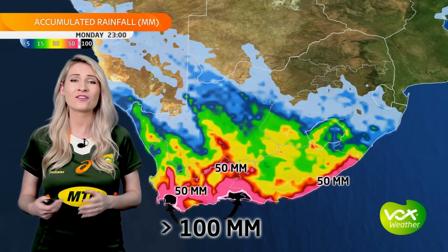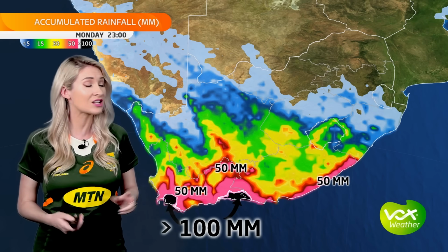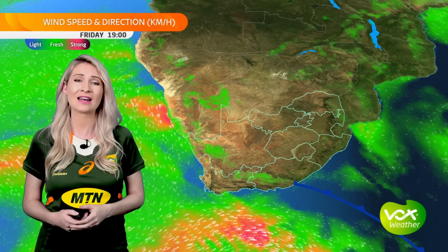Do keep in mind, cut-off low weather systems are extremely volatile and the forecast can change from one day to the next. The rainfall amounts could either decrease or increase as the low moves across South Africa, so keep on watching Box Weather for regular updates.